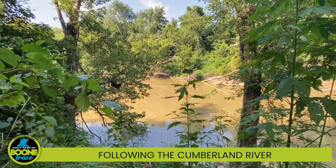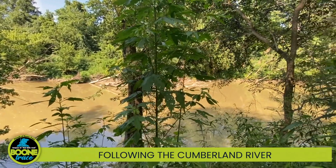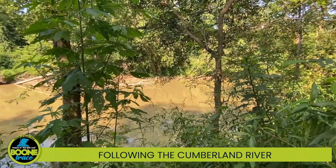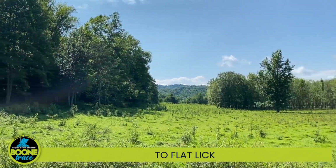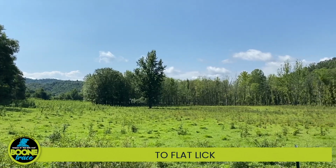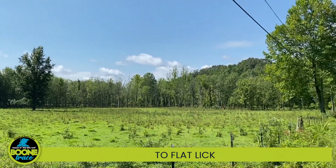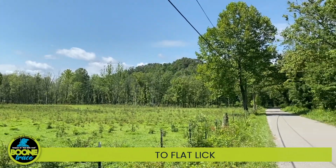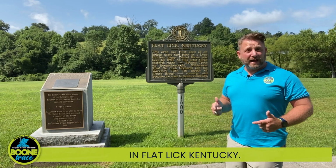Following the Cumberland River to Flat Lick. We're now at the Daniel Boone Park in Flat Lick, Kentucky.